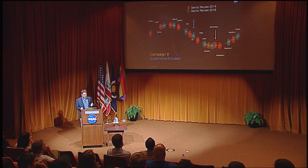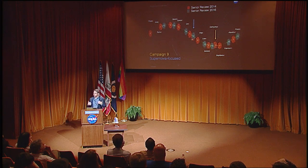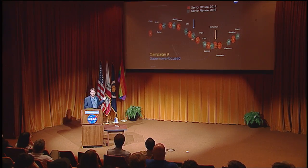I'm going to talk a little bit soon about the yellow arrow here. This is campaign 9. This is our microlensing campaign. We did a dedicated campaign to microlensing, and you're going to hear some of that later. I might give you a talk, or someone else will give you a talk in 2 years, telling you about the next arrow, the supernova focus campaign, a single experiment dedicated to understanding supernovae and the early rise of when a supernova happens. But that's going to happen sometime next year.